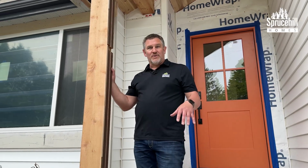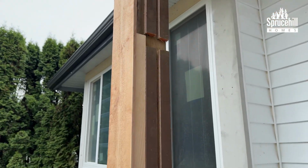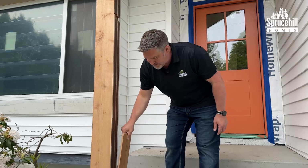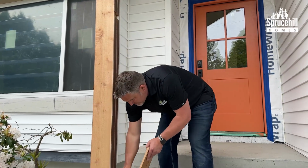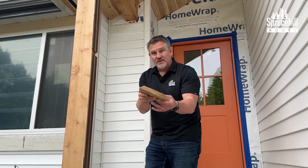That's the Sprucehill way. One of the things that we try to do is really make our projects look like they were always done, and we always try to do a good job when we do it. And so here, what we've got is a mitered corner on some cedar. And so these are just test fit pieces. So that is what it looks like.